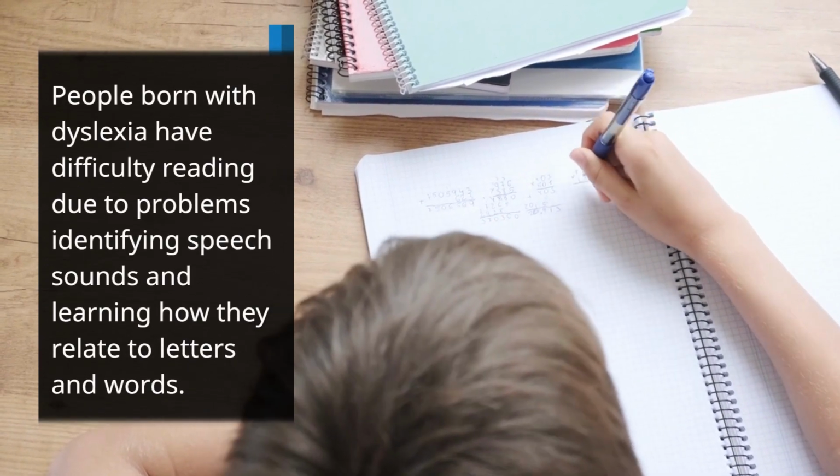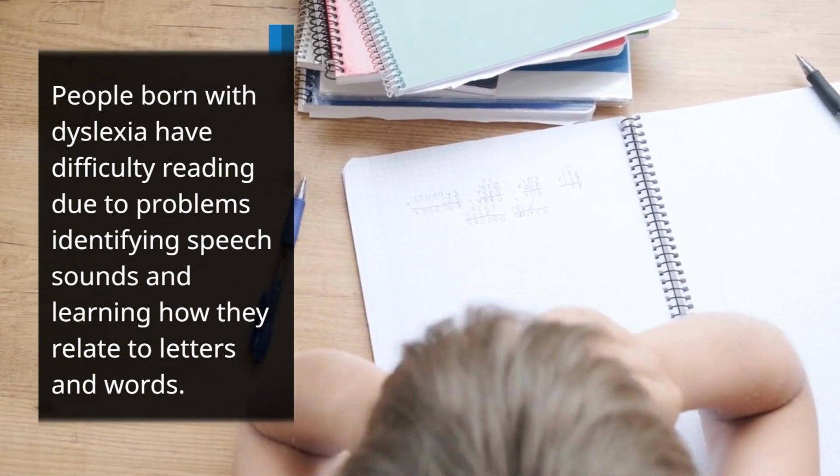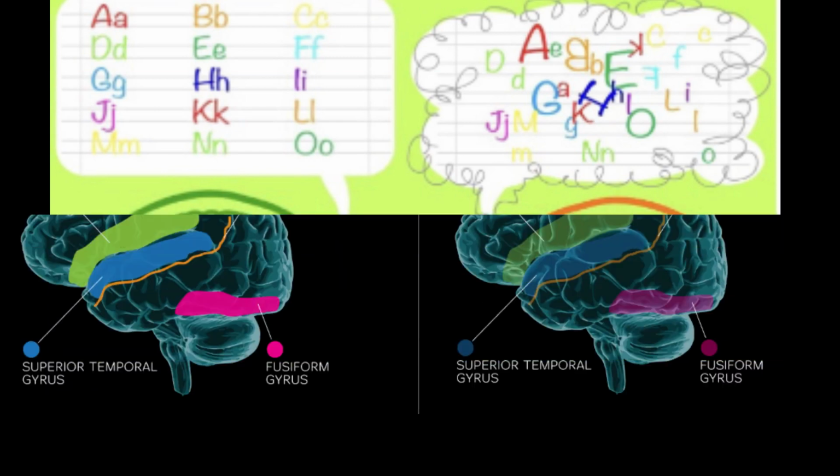People with dyslexia are born with it and have it throughout life. It can make it hard to recognize words, spell, and understand what you're reading. You might wonder what happens in the brain of someone with dyslexia when they read. This leads us back to the VWFA.